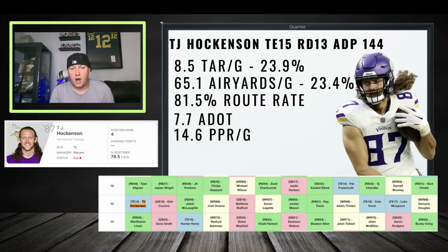TJ Hockenson is rostered. He better be rostered in your league. He's rostered in just 78.5% of leagues. Somebody here watching this video is watching me talk about TJ Hockenson with him on the waiver wire. That is what that is saying. TJ Hockenson, though, tons of upside. At 23.9% target share at the tight end position, you're catching him in round 13 in Underdog drafts.